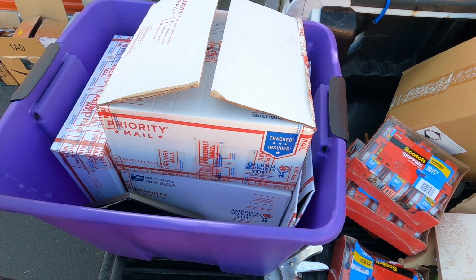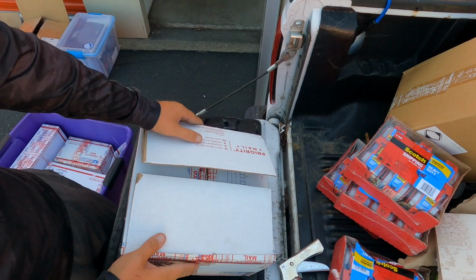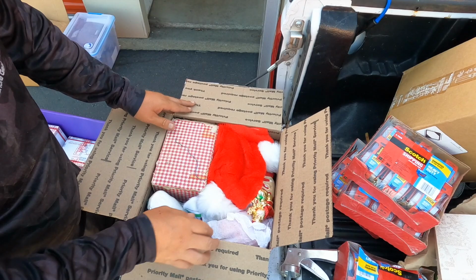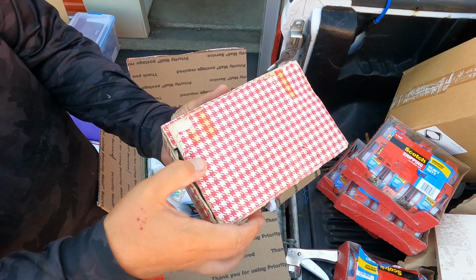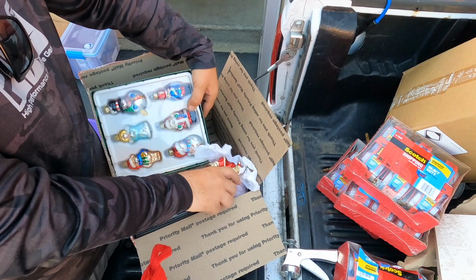Looks like we have a box of priority boxes. This one's not sealed, but these ones are sealed. So I'm gonna move this to make room. And let's look at the not sealed one first. Okay, Christmas. Possibly vintage Christmas. This looks like a really old box. Ooh, I bet those are vintage. Those are cool. Let's keep those for sure. I think that's gonna be a nice little piece. And then these guys look vintage too, no?